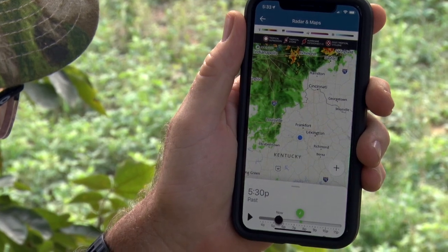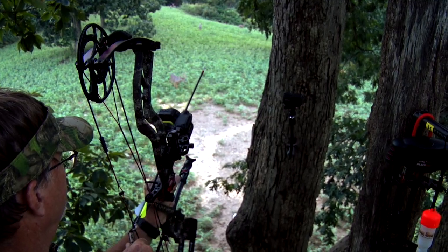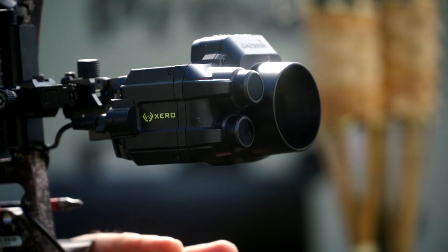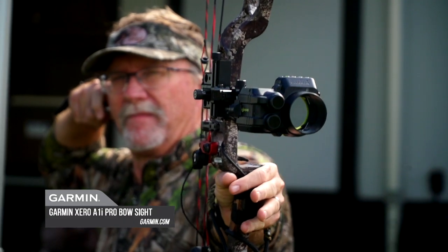You know, technology has so vastly changed the world that we live in. And hunting is no different. There's been a lot of advancements there, and I look at what Garmin Xero has done to be able to range your animals or your targets out there and create a better accuracy, and their new site has really defined how to set it up to make it even better.